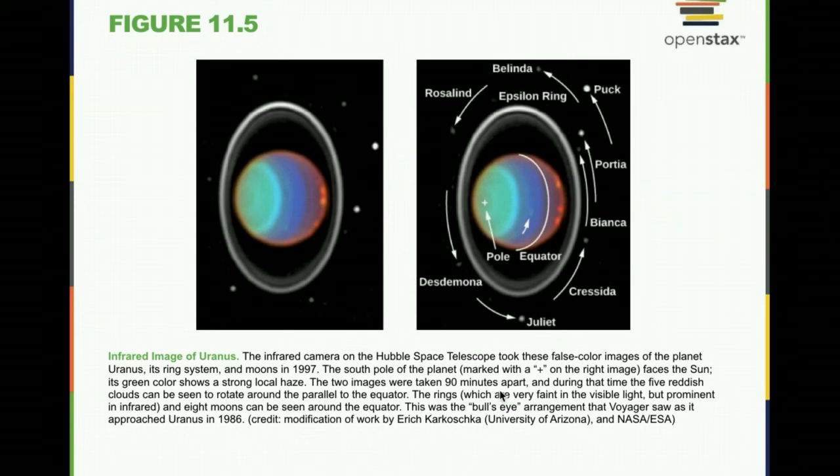Oh, I think they're missing the word. I think what that's supposed to say is the 5 reddish clouds can be seen to rotate around the planet parallel to the equator. That makes more sense. So the white line is the equator, and here are the clouds for the first picture, and you can see in the second picture the clouds appear to have moved a little bit.